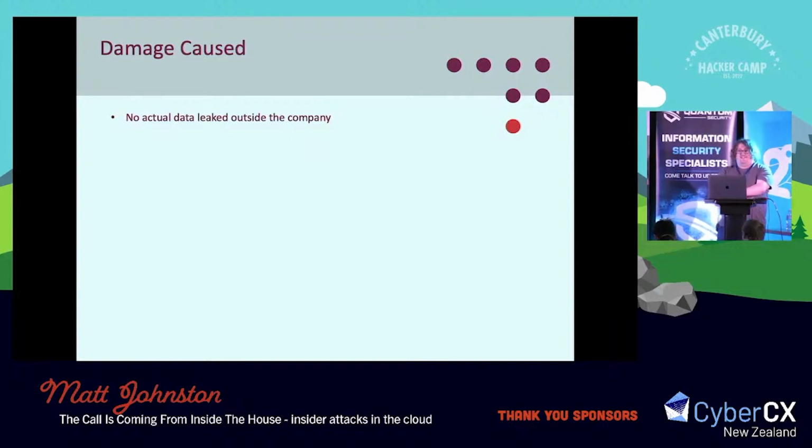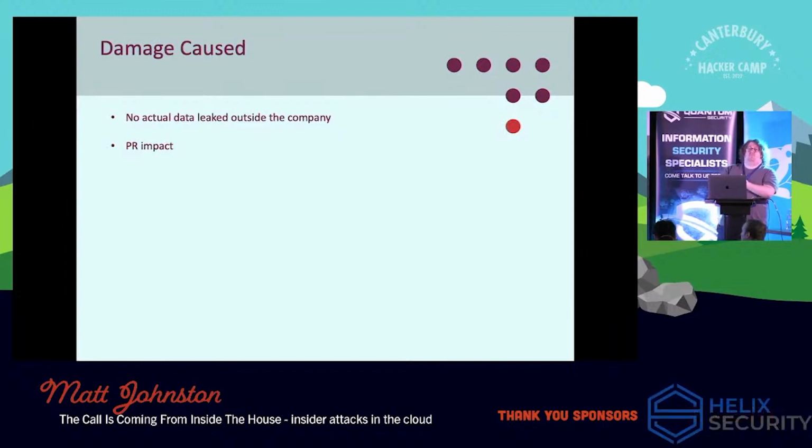about because they technically hadn't had a data breach, which is semantics to most people, but you know lawyers, they like semantics, and it dropped a lot of liability off. So that was quite interesting. On the other side, the PR impact was massive.